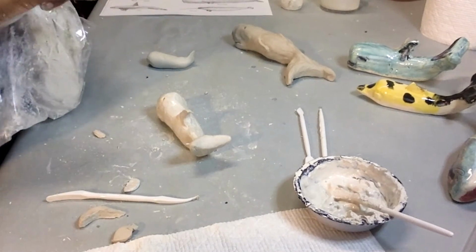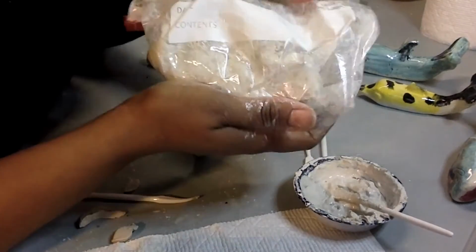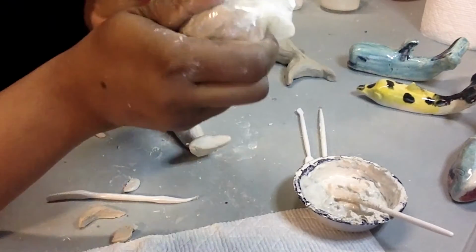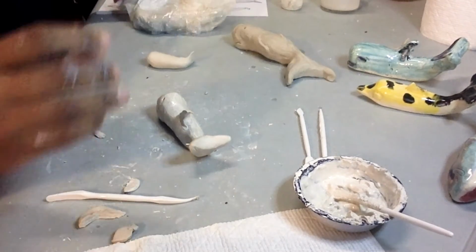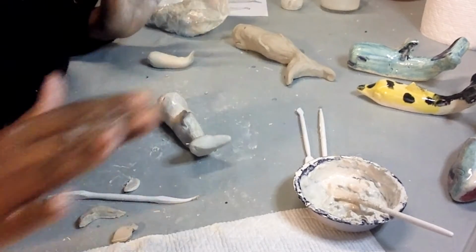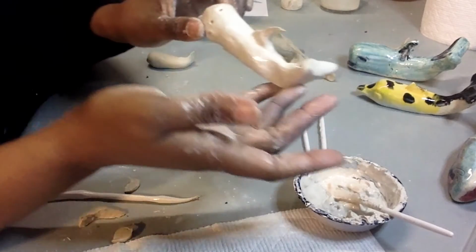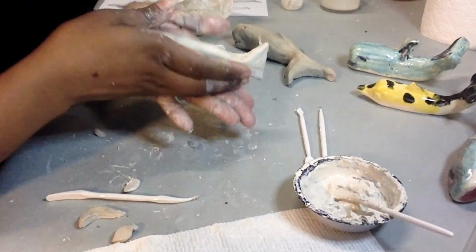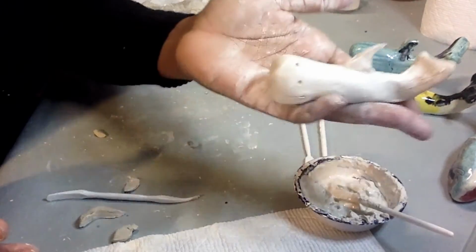My zip is not working, so I'll find another bag for that. But anyway, you get the idea. You put it in your Ziploc bag. If your zip is not working like me, you would just tape it, okay? And you have it there. But please remember, do not leave your clay out. It will dry fully. You only leave your clay whale out when you're finished, okay? When you are actually finished and you want it to dry hard.